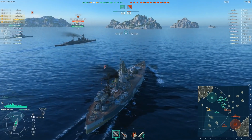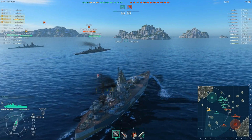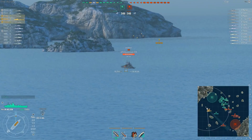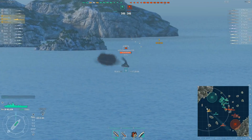And this makes her a fairly effective ship at being aggressive in the right situations, because in the wrong ones her armor just gets worked over and she just seems to eat a lot of damage and disappears.